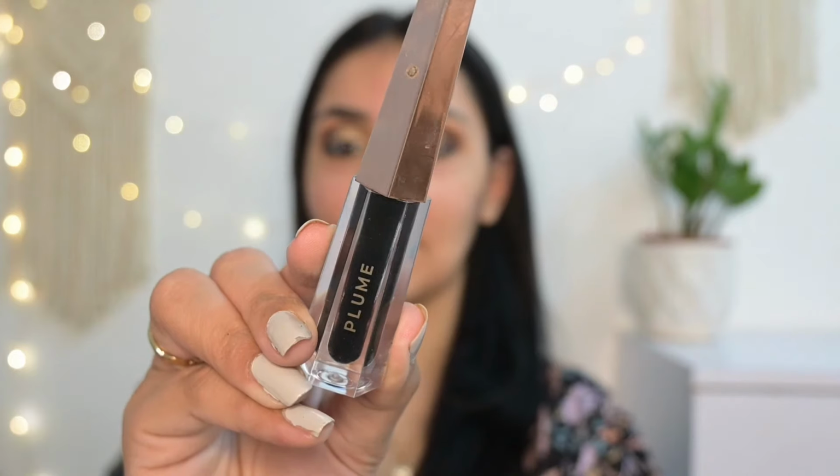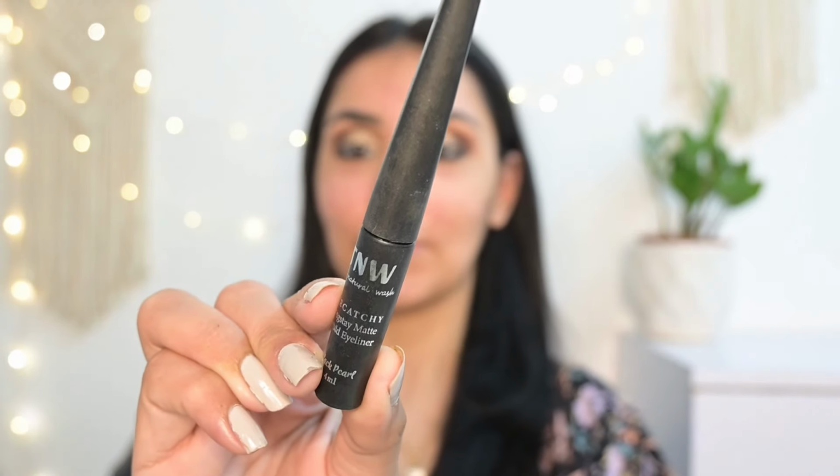For eyeliner, I have Plume liquid eyeliner and the Natural Wash liquid eyeliner. I actually swear by these two liquid eyeliners, and they are from Indian brands. I have super oily lids, so these two are my go-to favorite black liquid eyeliners.